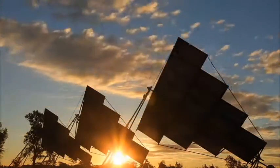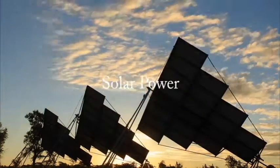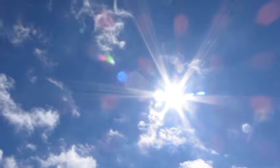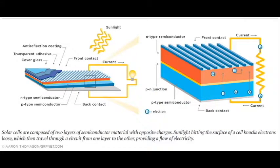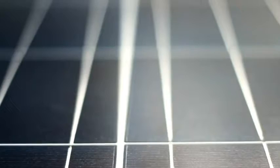The final method to produce renewable energy is through solar power. Solar power works by capturing photons of light in solar panels to create an electric field, rather than spinning a turbine. Solar panels are one of the most efficient and affordable methods to provide renewable energy to homes.